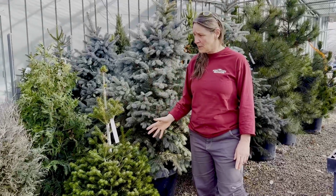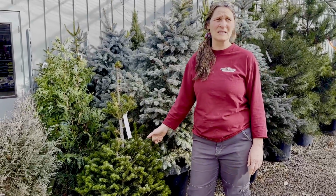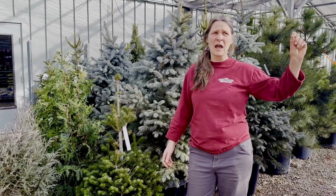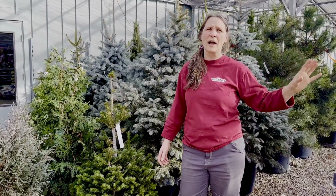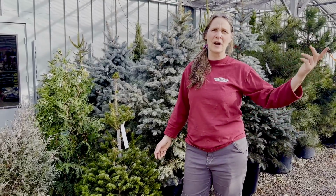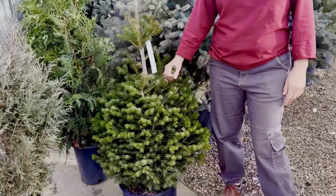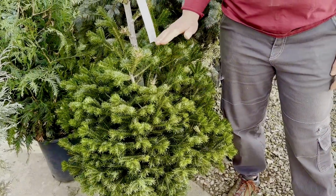So the next group that you don't see that much of in town, because they like to live in the mountains at much higher elevation, and also on the north and east side where it's cooler and wetter, are firs. So the big thing about a fir, you touch that thing, the needles are not pokey.